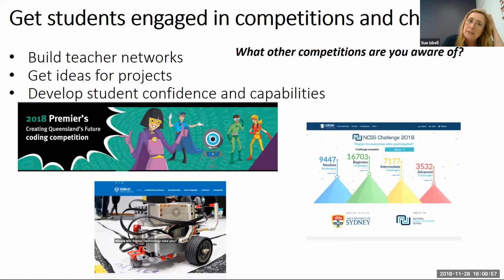One of the other things I really try to do is to get students and teachers to engage in different competitions and challenges. That really helps to build teacher networks. For example, we had some students who actually won their age group in the team for the Premier's coding competition, which we were blown away by, but that's opened up a whole new network of people, both within the department and out in industry, that I can bounce things off or ask questions.